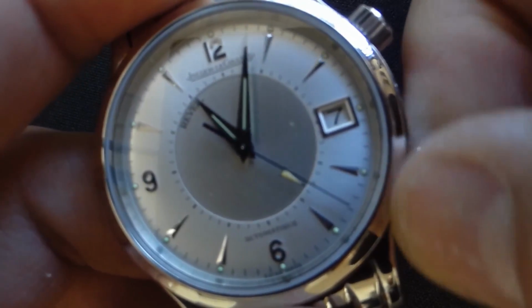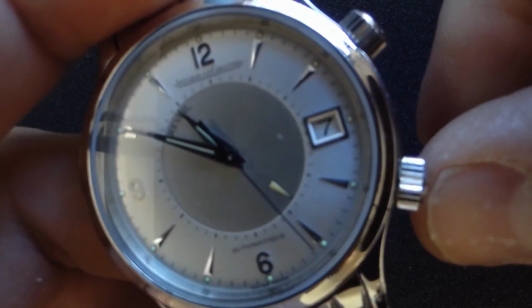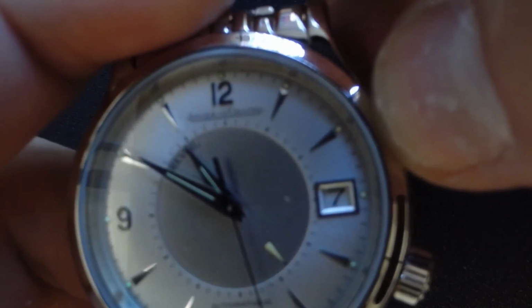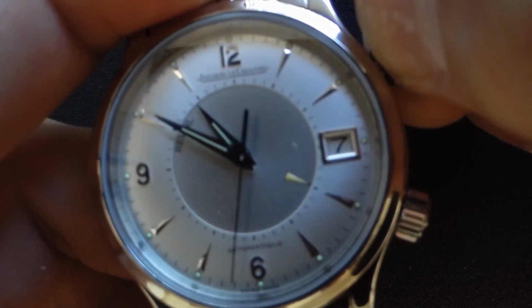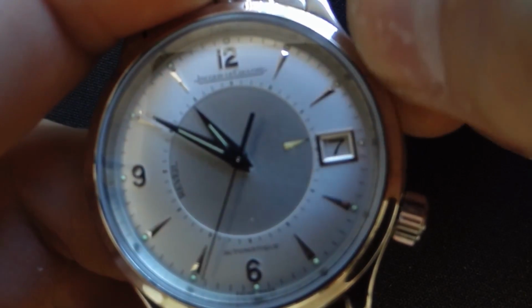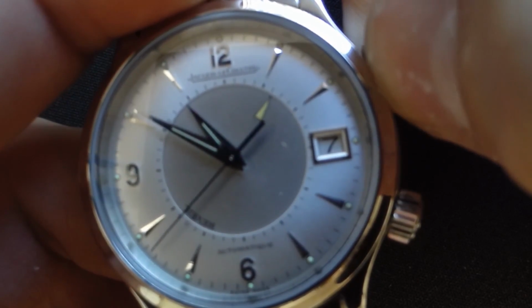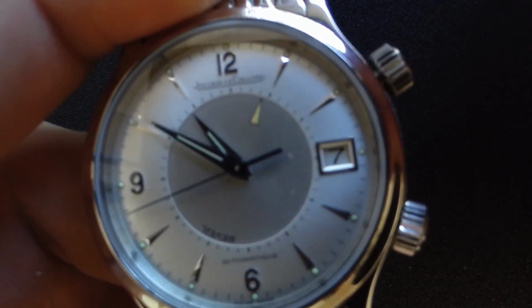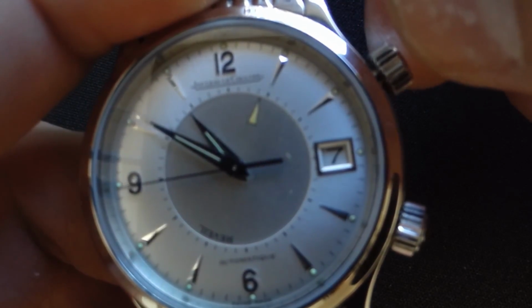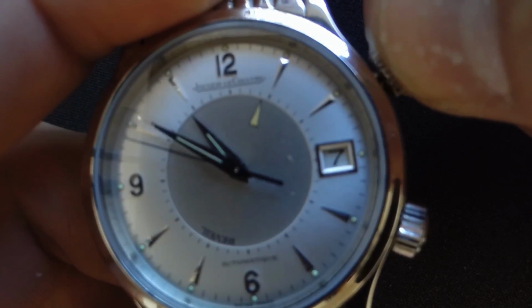So there's two crowns. The bottom crown is your normal time setting, time and date, and then up here you pull this one out, and you'll see that inner ring there. I love when they do concentric rings like that. Yeah, the inner ring is now spinning. So you set that little hand that's on that disc to where you want the alarm to go off. Like you match that with your hour hand or your minute hand?